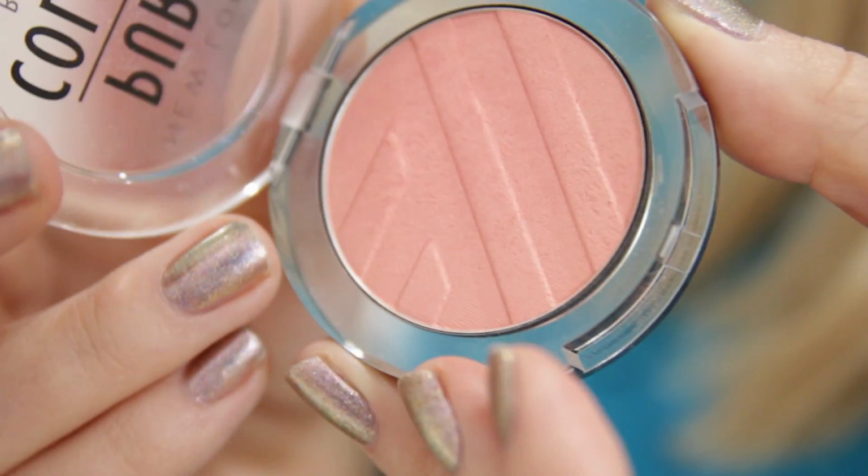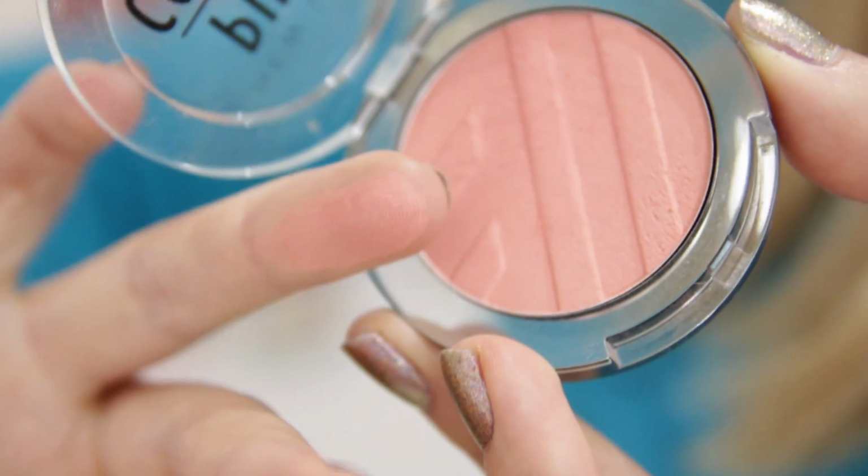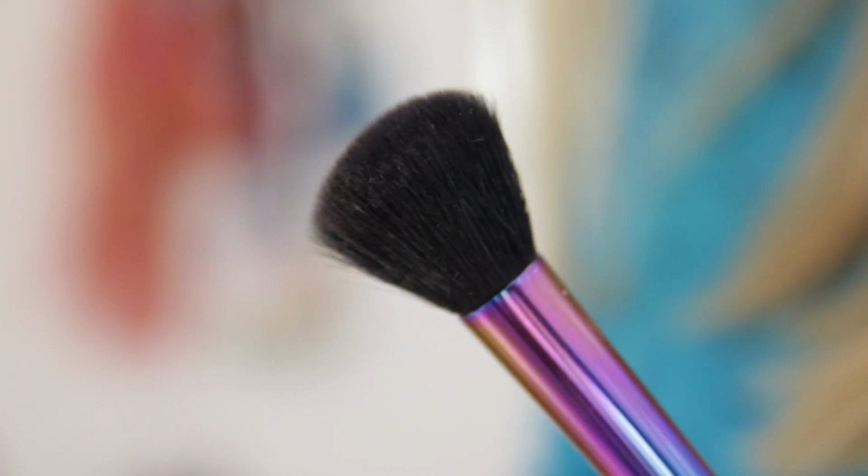And then I'm going to be using the New Look Pure Colour blush in Baby Doll Pink, and this isn't really a baby doll pink. I don't think it's quite a peachy tone, but it's really pretty. I'm going to be applying this using my Sephora blush brush, which I love and I've used for almost a year consistently now. Absolutely love it.